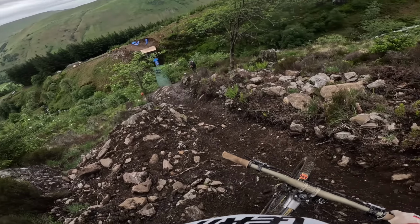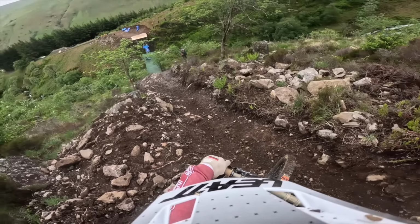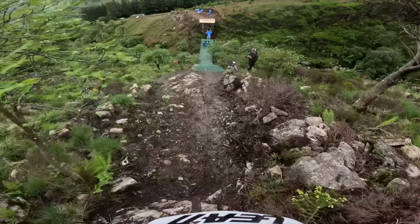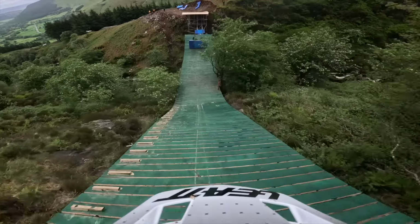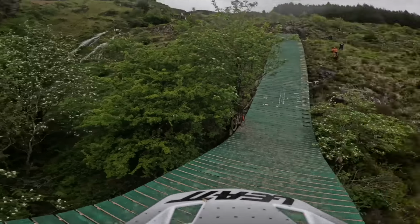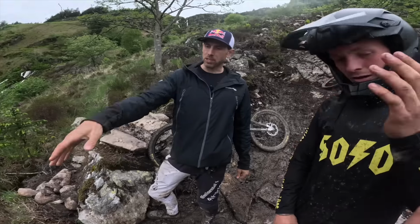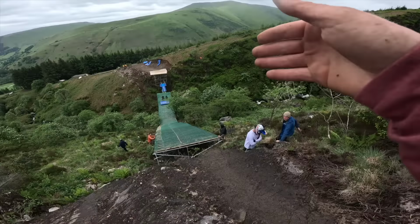You boys good? Yeah. You can stop pretty easy. It's way drier than when you were popping off there. Yeah, so I braked the whole way, but I got a bit slidey here. Brake, hop. I braked instantly.